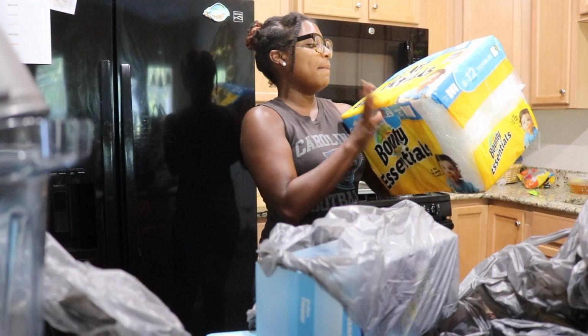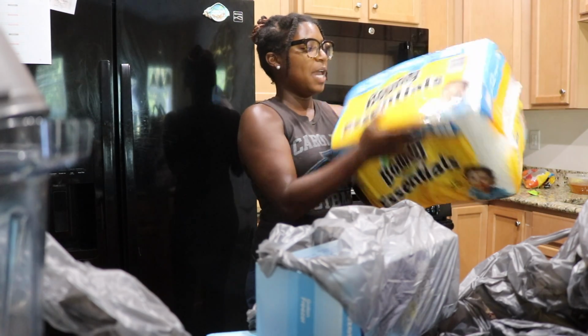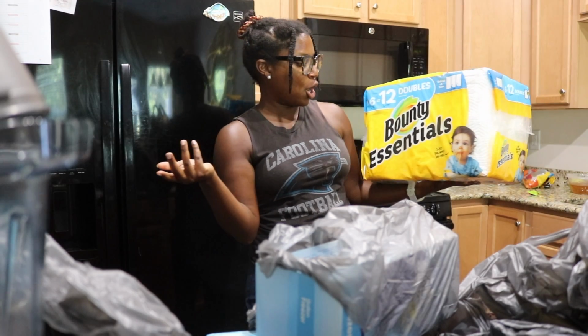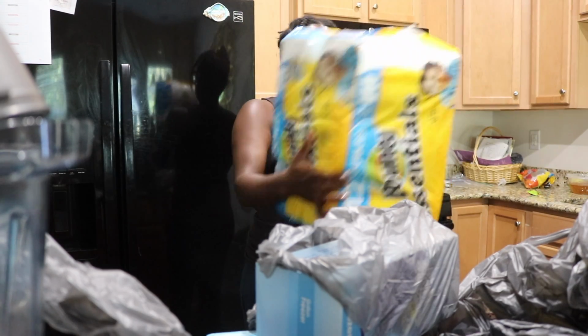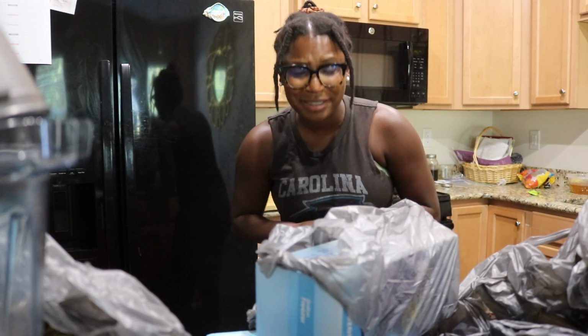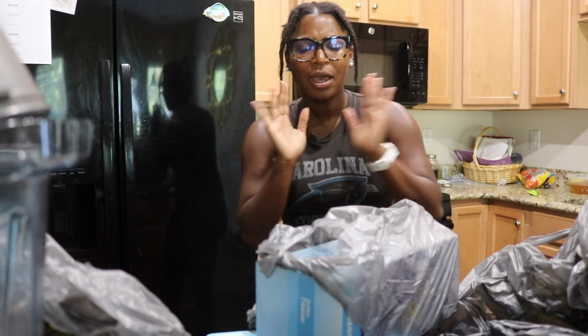This is some Bounty Essentials paper towels. It's a 6, but they're double, so it's kind of like they are 12. Got these because I'm out of paper towels. Remember when it was hard to find any kind of paper products? Thank God, hopefully that's over with.